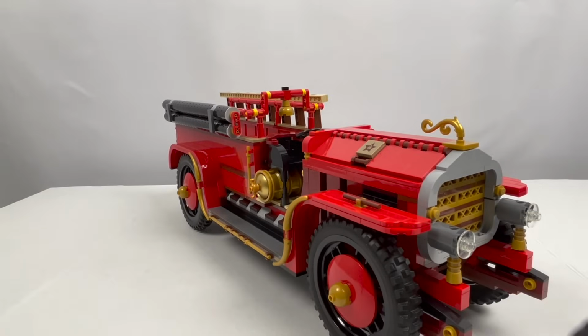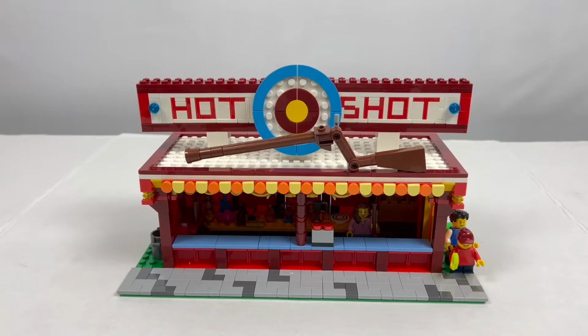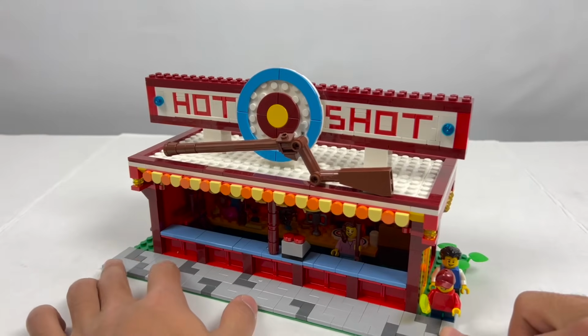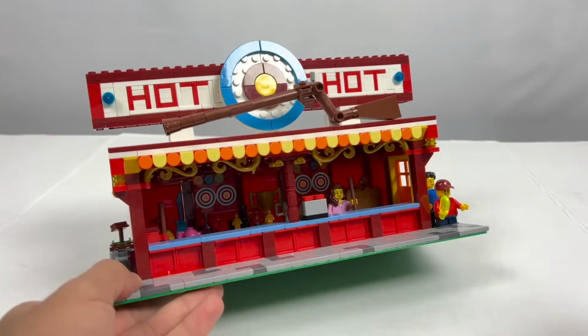With that though, let's just move on to the next AFOL Designer Program set, because we have a few of them here. The next AFOL Designer Program set is this charming little Hotshot Arcade System. Essentially, this is supposed to be a little bit of a stand at a carnival. It's a pretty extensive stand, but it is just a carnival stand where you can essentially compete to win prizes.